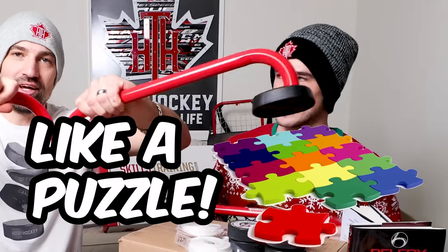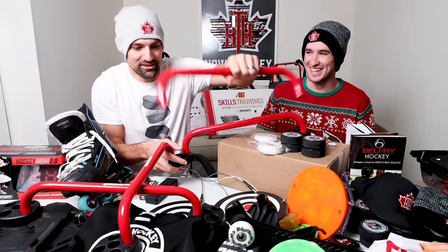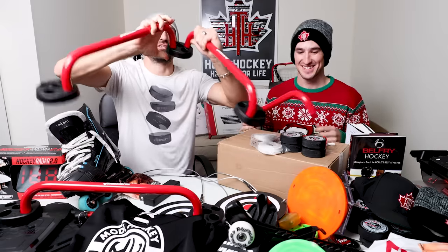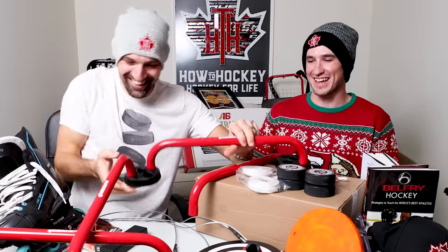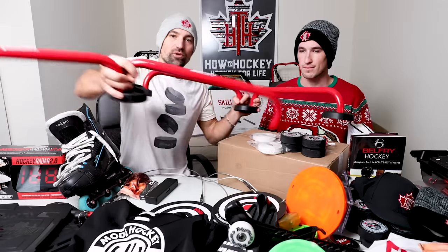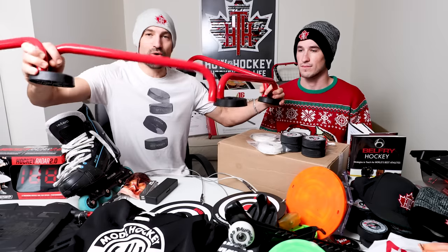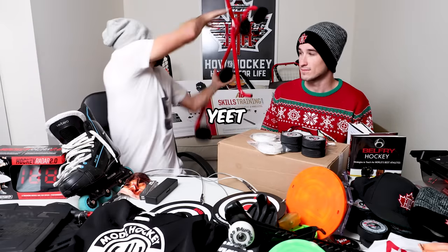It's like a puzzle for your hands. Yeah, I'm going to cover it with some shellac and put it on my wall like my grandma used to do. Just like a puzzle, except not even close, really. It comes with five bases and four legs and basically you just connect it in any shape you want to work on your hands, which is kind of cool.